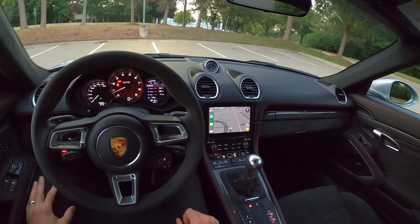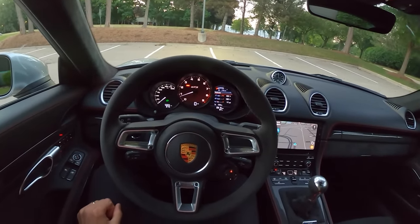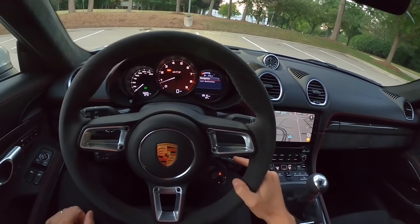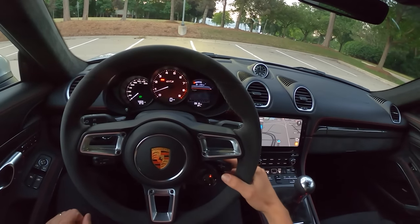Let's take it for a drive. We'll show you guys what it's like on the road. We have red seat belts, a red center tachometer, little digital gauge cluster to the right where you can cycle through a few different menus. You can see your GPS, your Apple CarPlay, tire pressure, gear changes, dyno graph.